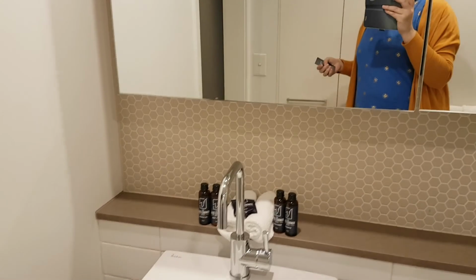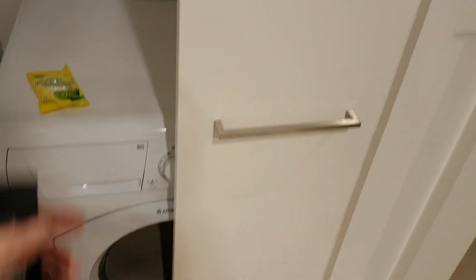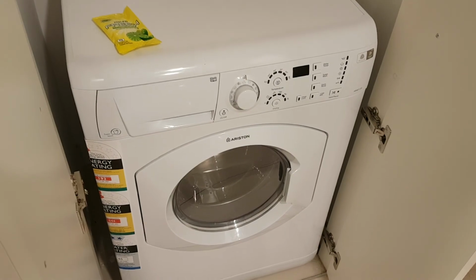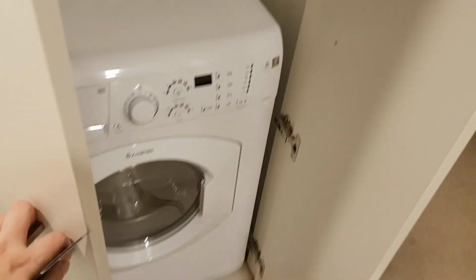Shower. So it all looks really clean and nice. Toilet. And then in here, I just realised there was, because it's kind of like an apartment style, a washing machine if you need it.